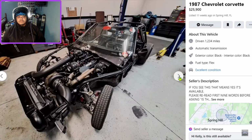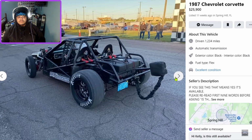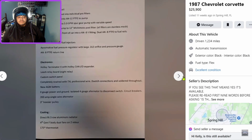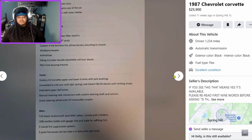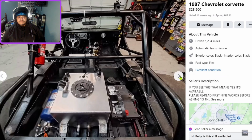I've never seen one in person like this. I know that they're out there. I think a couple YouTubers made them or something like that. I don't know. I don't watch car YouTubers. No offense to any car YouTubers. I'm around cars all the time. I don't need to ingest any more car content. If you guys want to read all that, go for it.